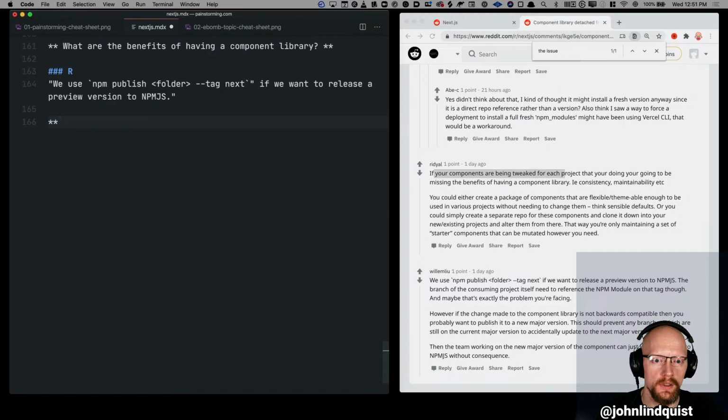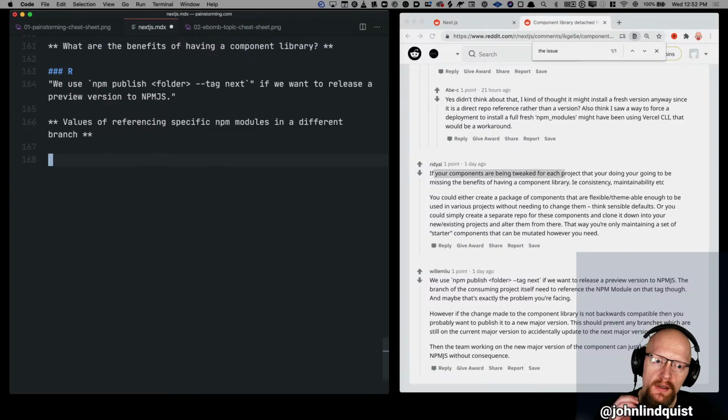Let's do values of referencing specific npm modules in a different branch, something like that. That's not good English. If the change made to your component library is not backwards compatible, then you probably want to publish it a new major version. Right.